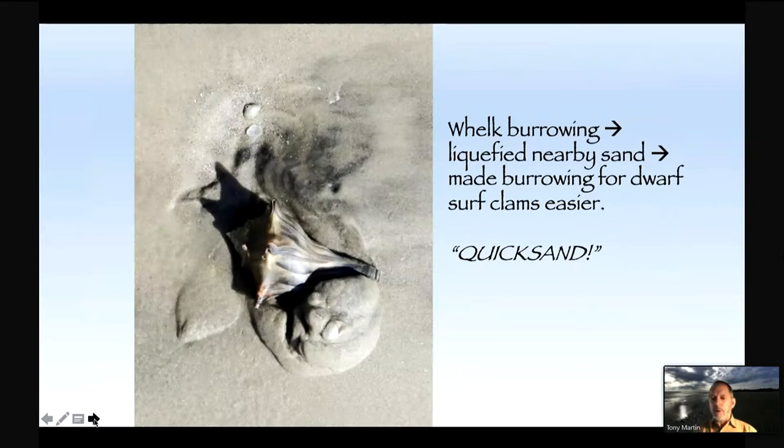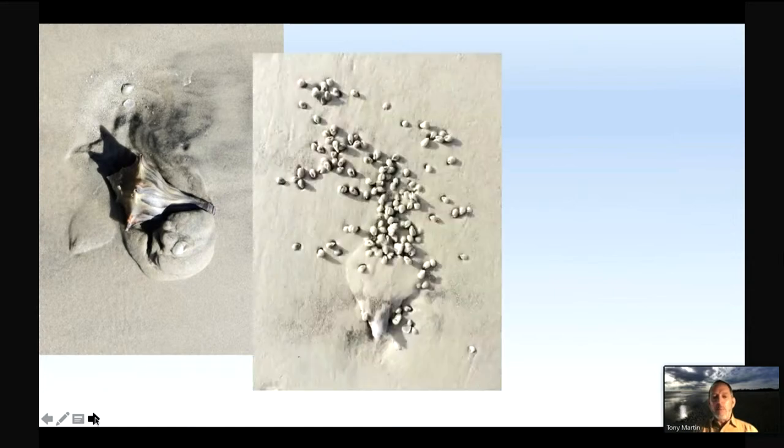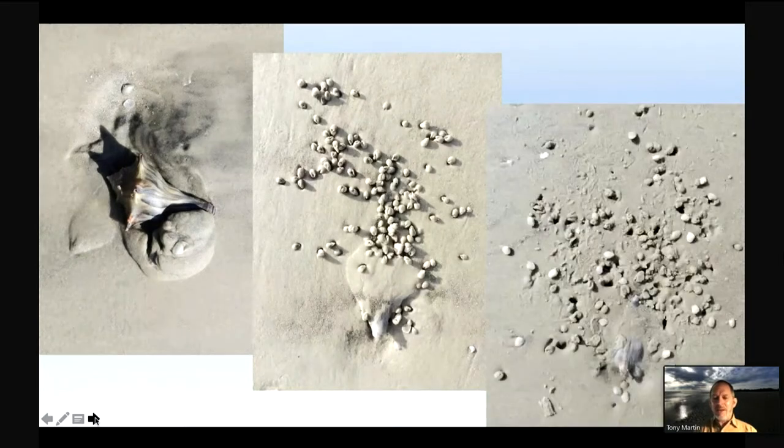So the whelk burrowing liquefied the sand, and that made it easier for the dwarf surf clams to bury themselves. So it's kind of like localized quicksand. So here are the steps again, just in case there's going to be an exam at the end of this. No, there isn't. The whelk is burying itself. The whelk does bury itself, but that liquefies the sand around it, which then enables the clams to bury themselves.